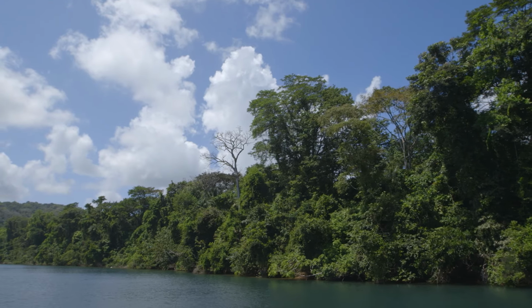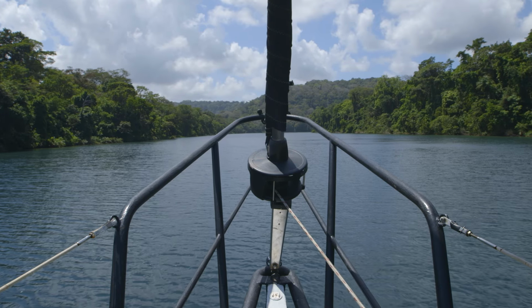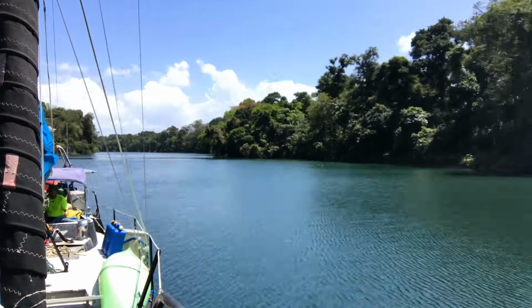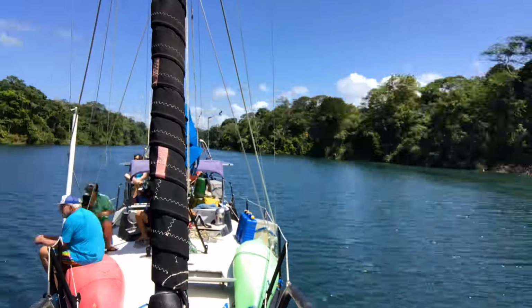Looking for this little cement pier, a small one, which used to be a bridge, which means there's an old dilapidated road through the jungle. Take a little hike through the jungle.